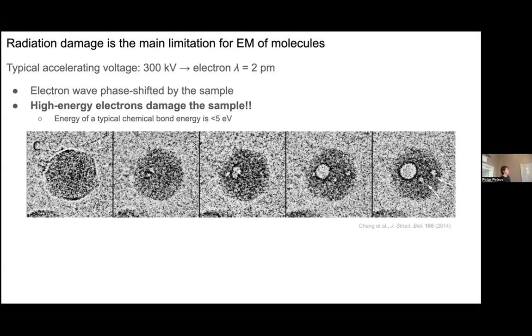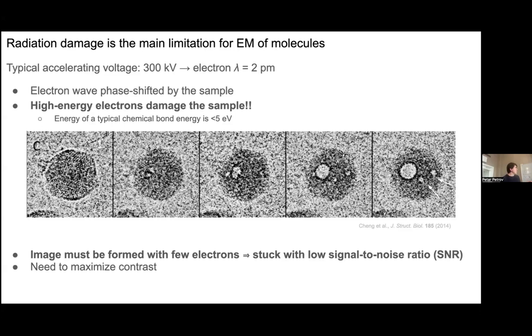And so this is an example of imaging a virus particle and sending a number of electrons through. And you can see how these pores start to form. This is the formation of gaseous products that are formed by ionizing various bonds and then allowing chemistry to happen. And so this is, of course, not what we want. To get a high resolution structure, we need the thing to be relatively pristine. And so we are limited to this first case on the left where we have very few electrons. And so since we're forming an image with very few electrons, we're going to be stuck with a low signal to noise ratio. And so that means we need to maximize the contrast.